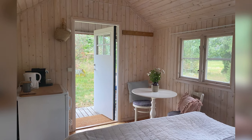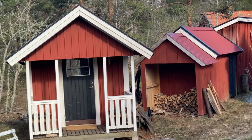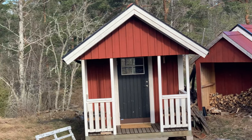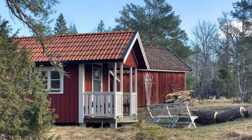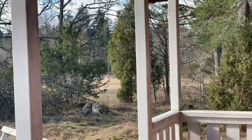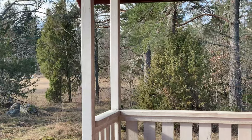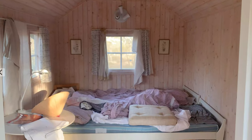So it has a gorgeous front porch with slanted roof above. So even if it's raining or a little cold and chilly, you can sit up on those two benches and snuggle up with a blanket. And the view is actually out over woods, but then it's out over a field. We're super stoked how that came out.